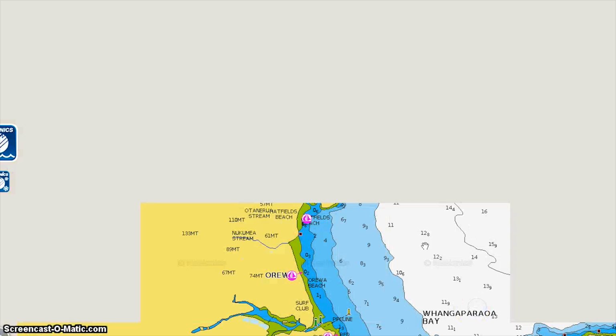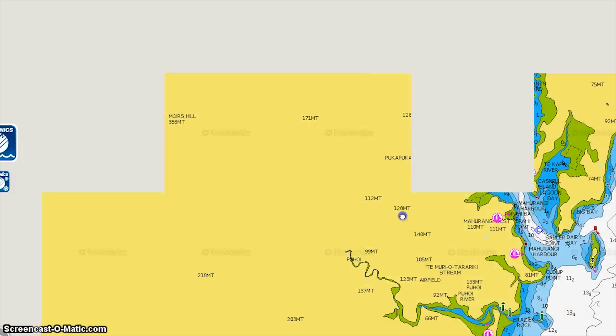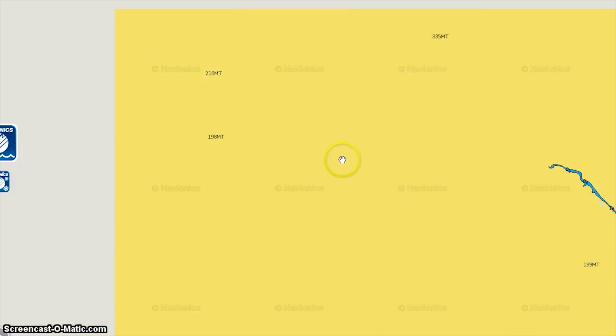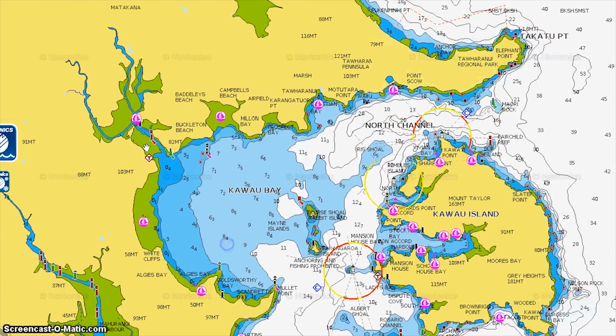A bit further north, what's been going on up here? It's another one of my spots that we fish quite a bit. So we drive up to Sandpit and we launch from there. Here we go, and here's Sandpit here, so we launch from here, come out through here and fish this area here.